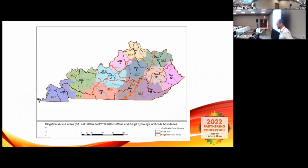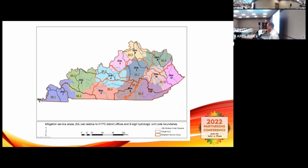So here's the service areas laid over the district maps to give you a little reference of where they are across the state. There is varying availability within these service areas. I will point out right away, as most people know, service area 10 in the far eastern part of the state that encompasses District 10 and 11 is completely depleted of credits. The Big Sandy has no credits available. Been that way for a while.